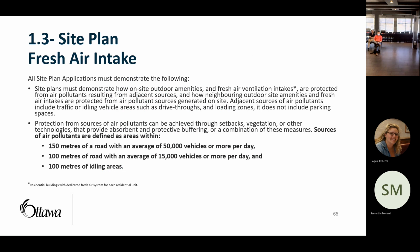The next item is the fresh air intake. So this speaks to minimizing impacts of car pollution from major roadways on where you have your fresh air intakes. And again, the expectation here isn't that you are telling us exactly where your fresh air intakes for the building are going to be. It's identifying where the possible locations are to inform that detailed design stage.